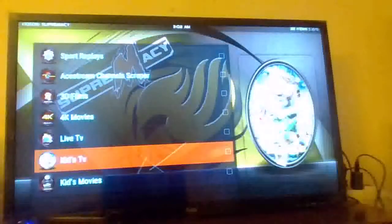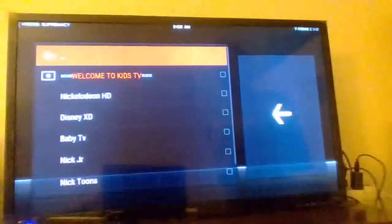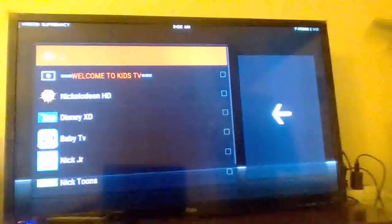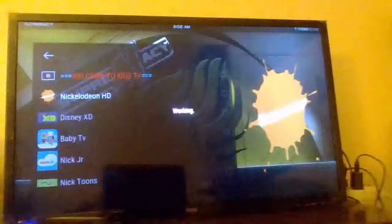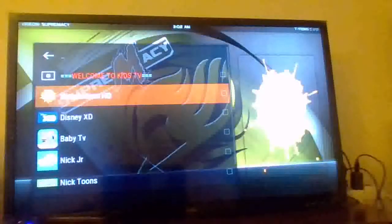Kids TV and kids movies, they're both great. One of the drawbacks of this build, which I think is a benefit, is that there is no kids section. A lot of people who have Kodi boxes just want to be able to put on shows for their kids and let it go. Here's a way you can do it with this build, just going directly through Supremacy. A lot of these add-ons, like Placenta, all have kids sections, so just because there's no kids section on that main screen doesn't mean there aren't options for your kids.